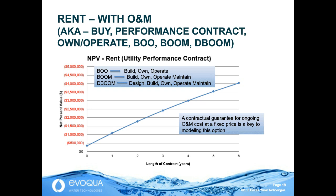And I've heard several different names. I'm sure they're not all listed here. I'm sure there's names out there that I haven't even heard of. BOO, build, own, operate, maintain. You can see them on the list there. Performance contracting, all kinds of variations off of that terminology as well.